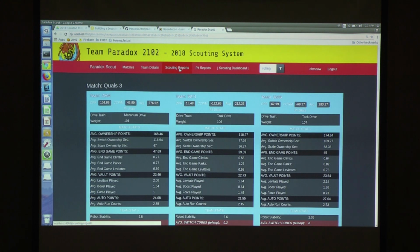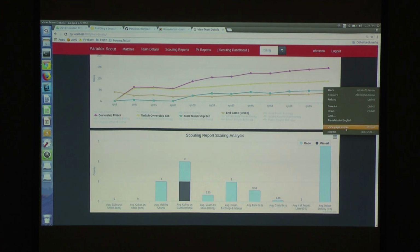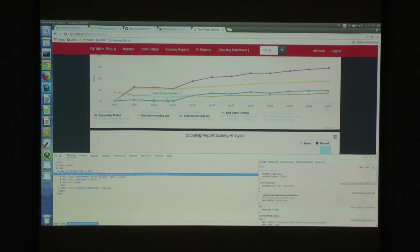So here's again the application. I'm going to go into team details, so I'm just going to select a random team. This is where we're actually getting the information. And a great thing was Chrome developer tools. If you right-click on any application in Chrome, or any website, you can go down to inspect, and you can actually see the HTML page. If I go in deep enough, you'll see these graphs are made using a thing called data tables. That allows us to make these really nice looking graphs that you see, that, as Connor showed you, you can zoom in on and select different things.